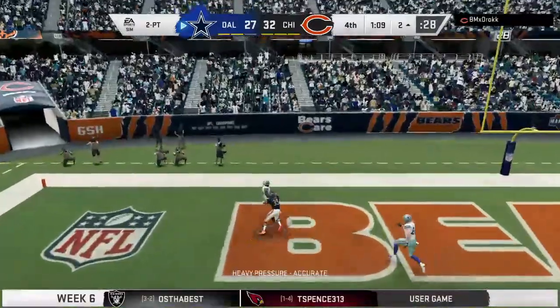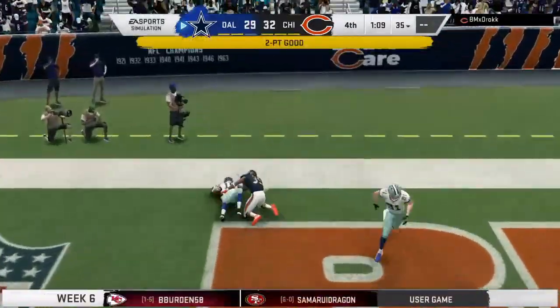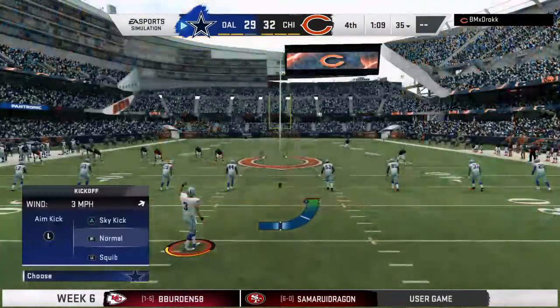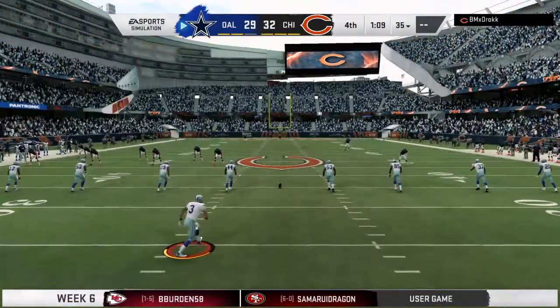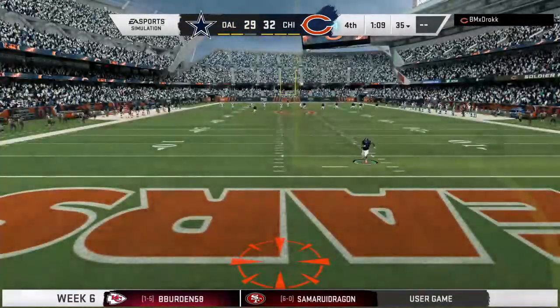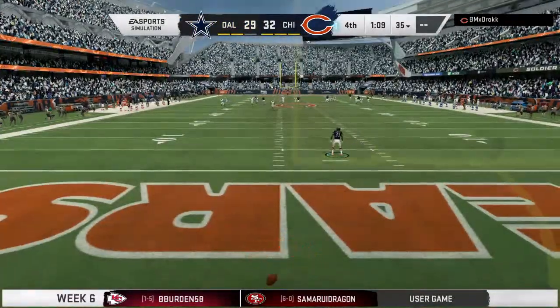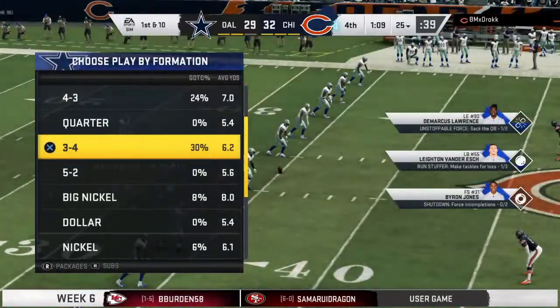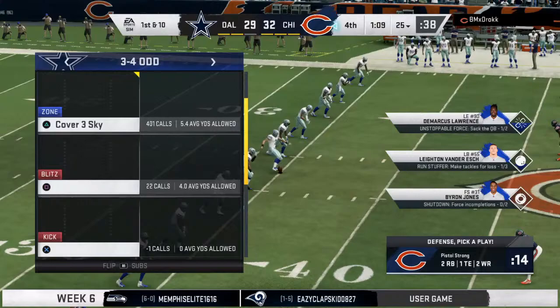Prescott. And this is caught. They got it. And that could be an important 2 points. It gets them back within a field goal. So just a 3-point game now as they send this one away. Let's go! Let's go! Let's go! At their own 25-yard line.